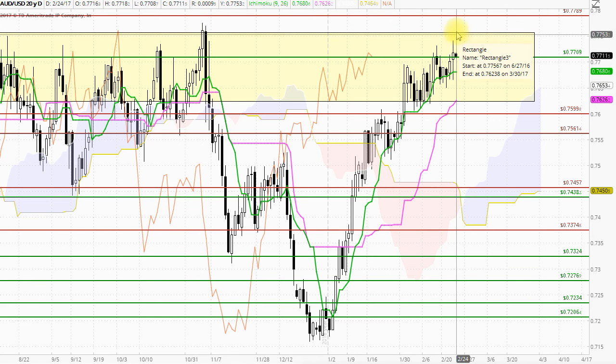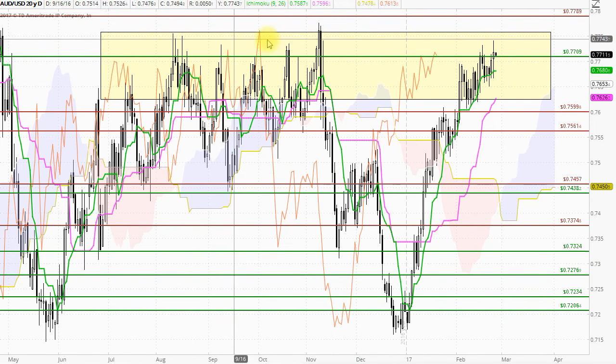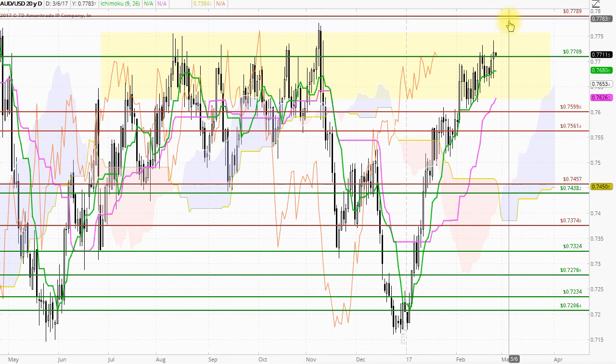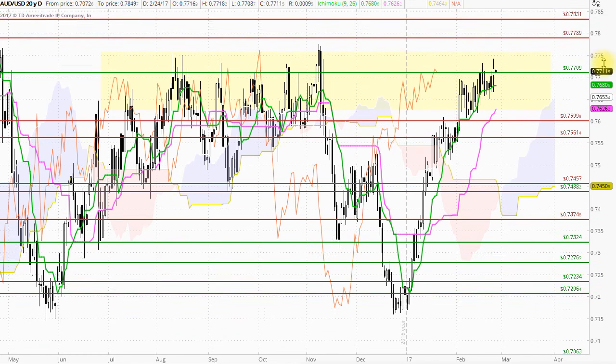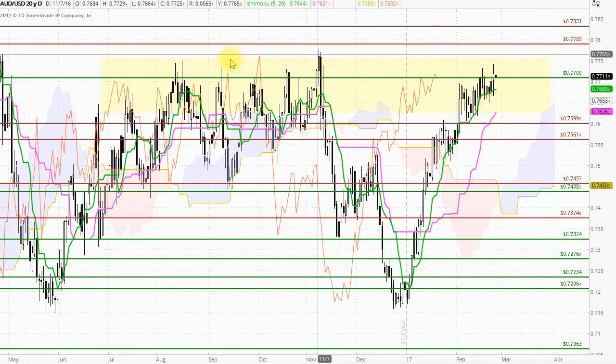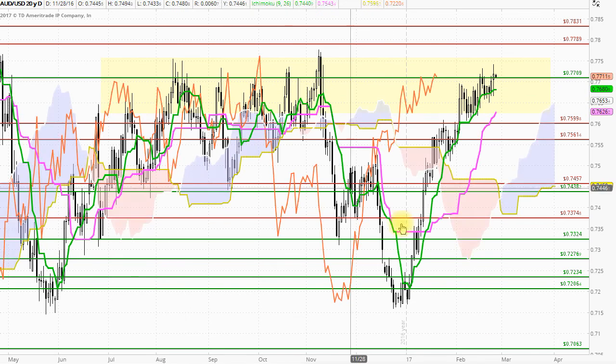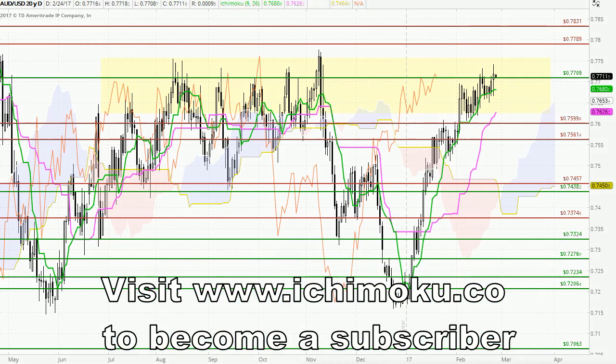More importantly, however, if we do continue trading higher, and if we can break out through the top of this yellow zone that we haven't done in the past 6 months and trade through there in a bullish manner, we could see this market continue to trade up through to the 77.89 level, possibly even up to the 78 cent level. But at the moment, the recent history of the market is that we have seen selling coming in from this area.